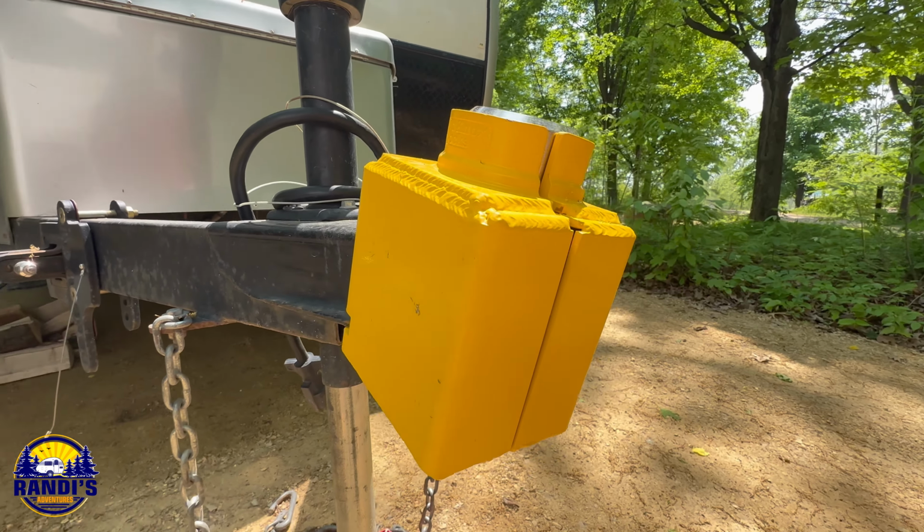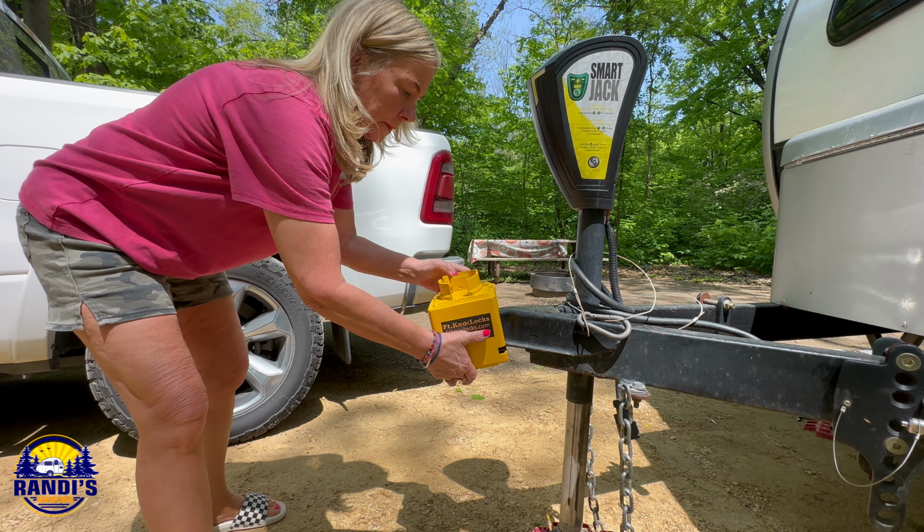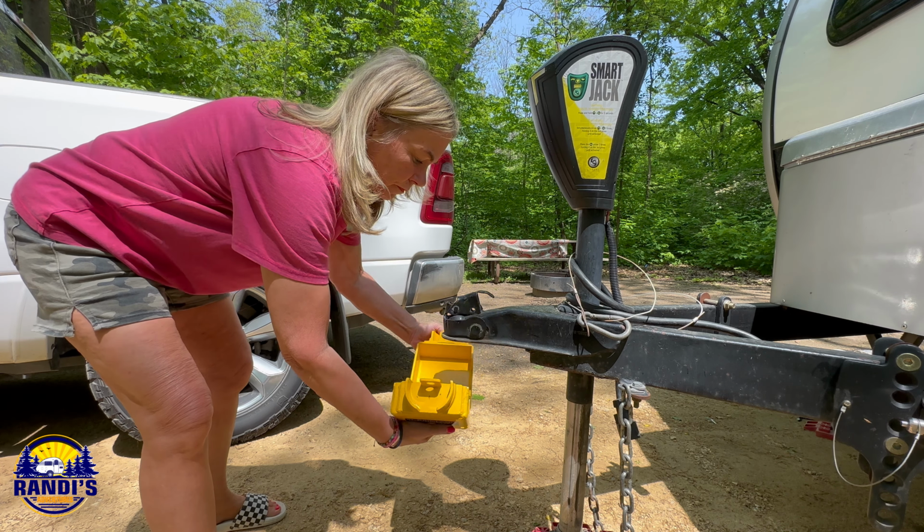But first, I want to show you the lock that I purchased and the lock that I'm using now. This is the RV coupler lock I bought, and it's made by Fort Knox Locks.